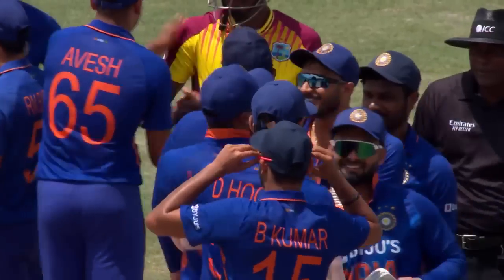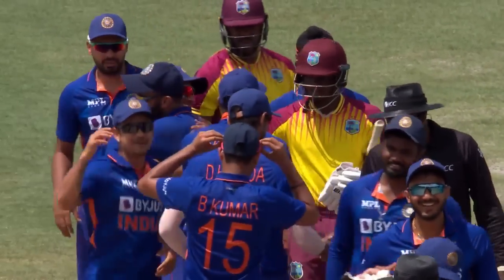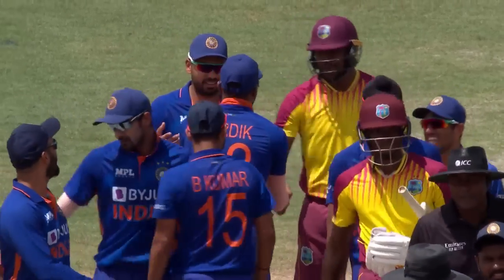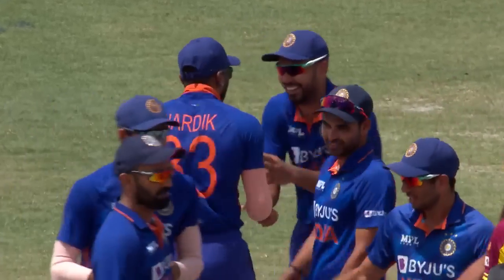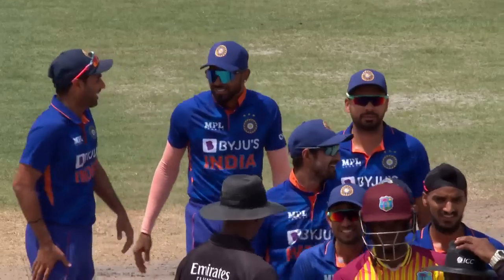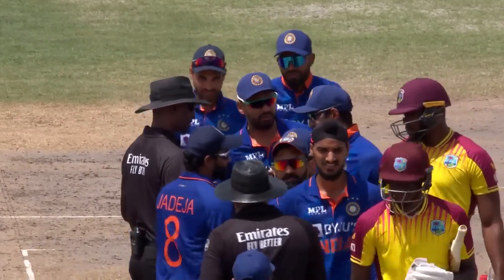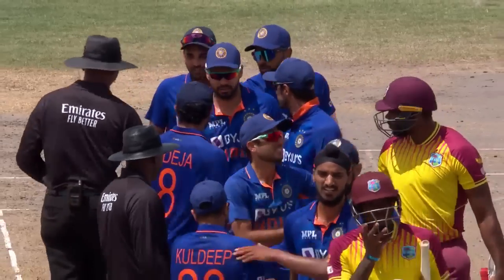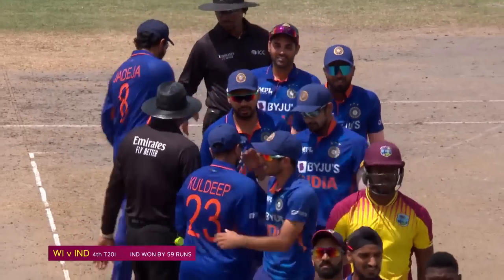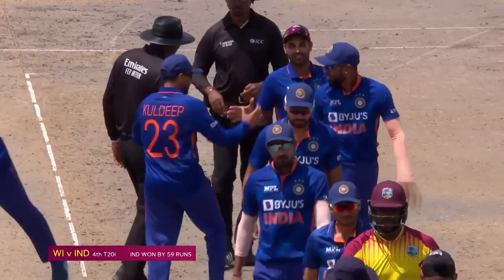This has been a clinical performance from India. Lost the toss, were asked to bat, put up a mammoth score of 191, and then skittled out West Indies for 132. Real team performance. And once again, it's a win for India batting first. They've been dominant using that option in recent times, and it's the second largest margin for a win in this series so far. Winning by 59 runs.